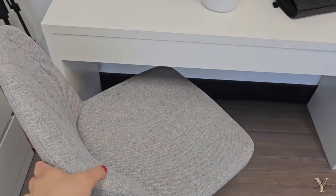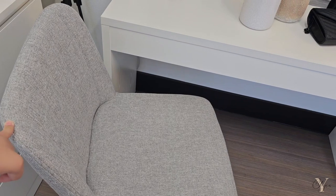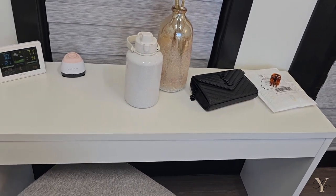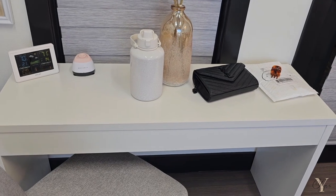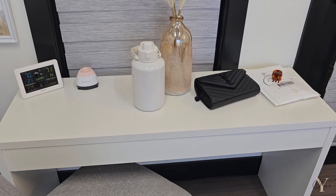This chair, I got it from Ross, I believe. So cute. I was looking for a beige one, could never find a beige one, and I just stuck with the gray. So it is what it is. So yeah, this little table came in handy with my private trainings, and I've taught so many students on this table, and I'm just so sad that I'm not gonna be doing that no more.